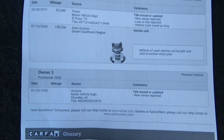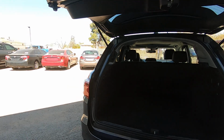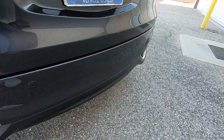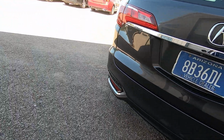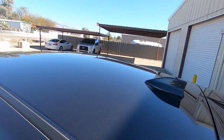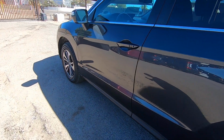Got it in Phoenix. Chandler is Phoenix. So, all right, let's see. A couple little things right here. Thought I saw something on. No, I guess that was it. It's that little one right here on the side here. I actually personally owned one of these for about 1.5 years. I love them. They're cool cars.